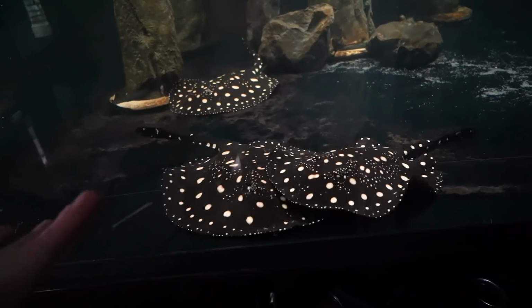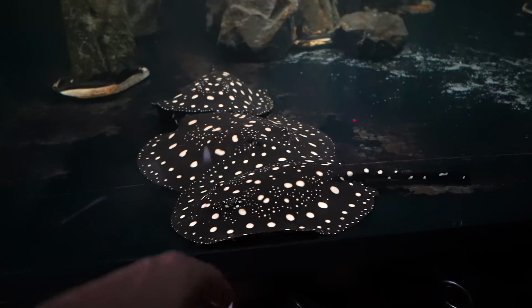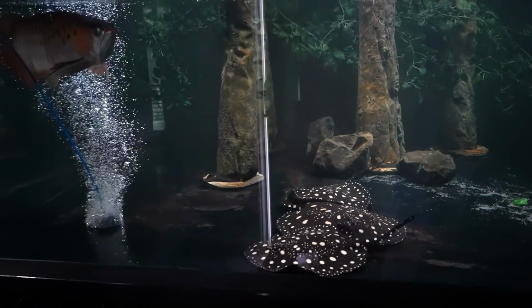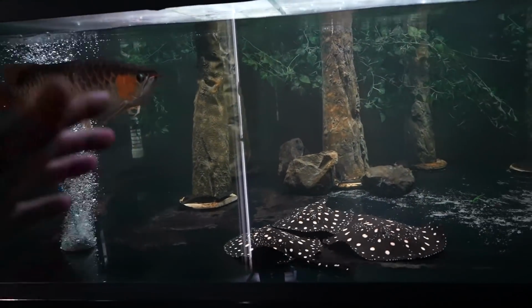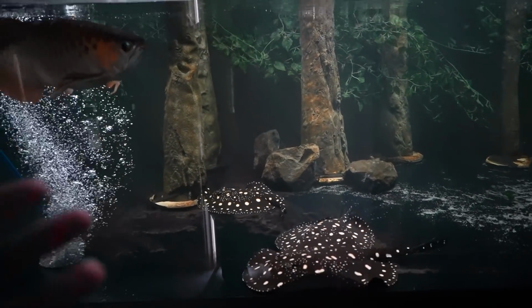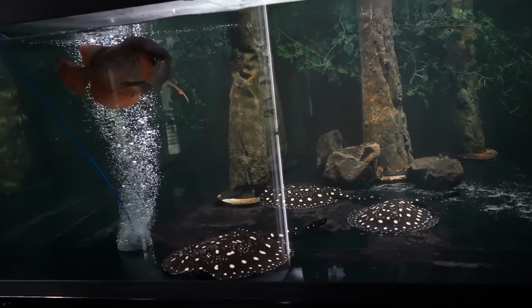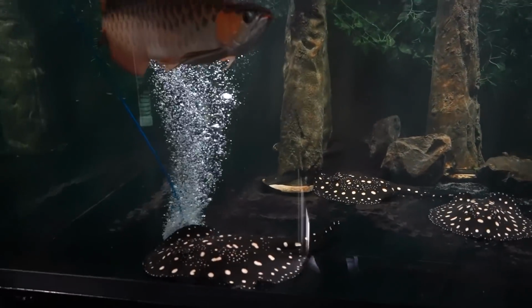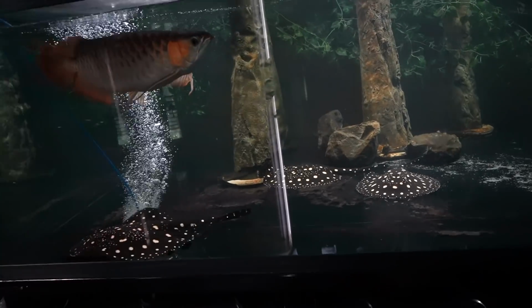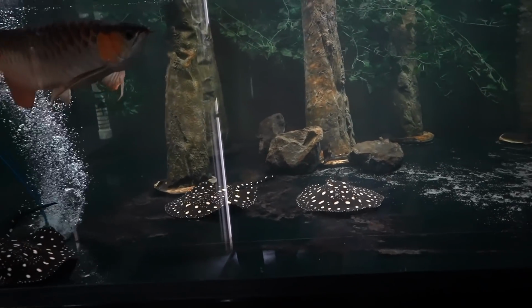These guys are at least 16, 18 inches across, the big one especially, and the littlest one is a foot across. So we got to figure something out, because even if I took them out, put them in a Rubbermaid tote, this is going to be an all-day move. I'd like to be able to set it up, dechlorinate the water, have everything up and running properly, and then transport them, which means I'm going to need them a temporary home for 3 to 5 days.